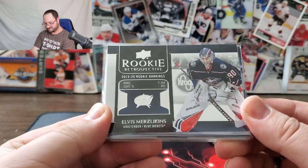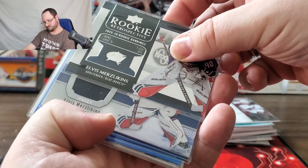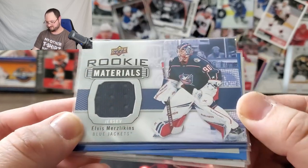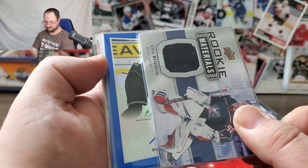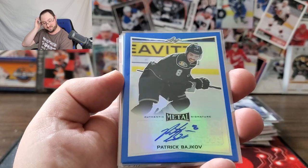Another Merzlikens rookie retrospectives. Oh, we got another horizontal there. Another Merzlikens behind it, rookie materials. Freaking nice. This is awesome. Okay, this one looks like it's going to be upright. Oh, here we go. I don't really see these very often on the show.